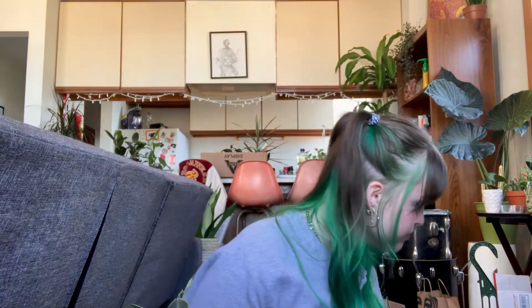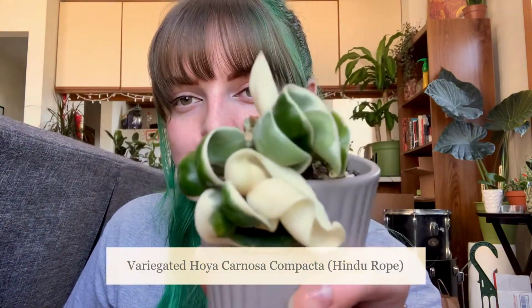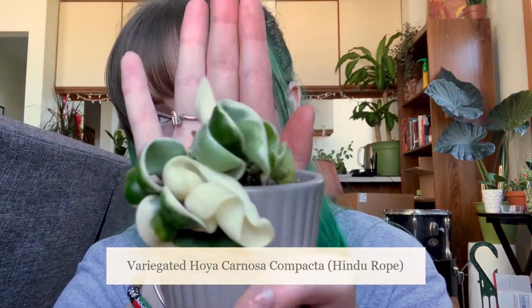Next plant is another Hoya. Forgive me for including multiple, but like I said, I am starting to fall in love with them. This is my Hoya Hindu Rope, and it is the variegated version. Is this gonna work for me today? Probably not. Oh, it's just beautiful.